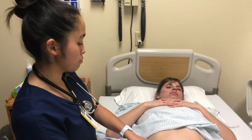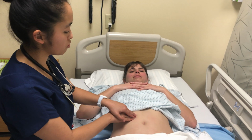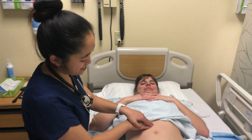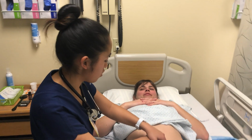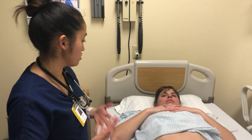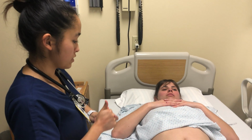I'm going to do a little deeper palpation. Still no pain? Nope. Right lower quadrant. To the right upper quadrant. Left upper quadrant. And left lower quadrant. Okay, your abdomen feels nice and soft. I didn't feel any abnormal masses or anything.